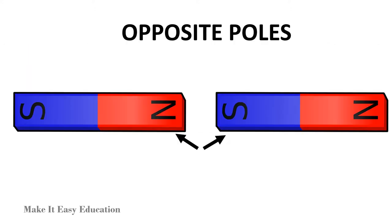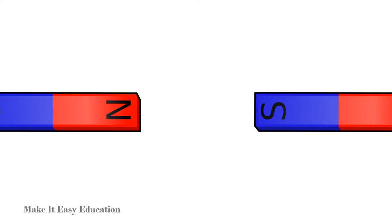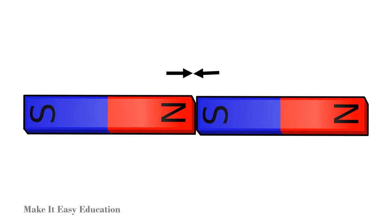Opposite poles are the different poles of two magnets. Opposite poles of two magnets, when brought close to each other, attract. Attract means pull towards each other.